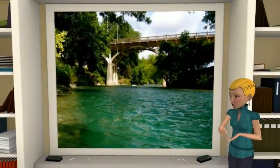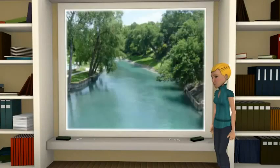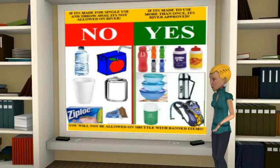The second reason for the crystal clear water is because the residents of New Braunfels voted for the city to pass a law in order to protect the beauty of the river. This law prohibits anyone from bringing disposable containers onto the water. If you plan to eat or drink anything on your float, including alcohol which is allowed, you must first place your food or beverage into a reusable container.